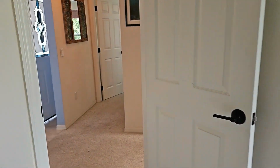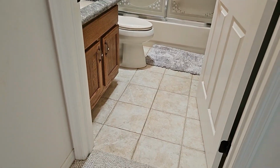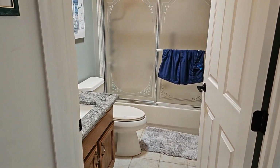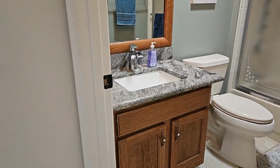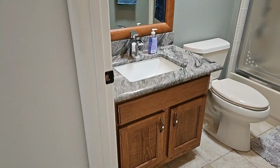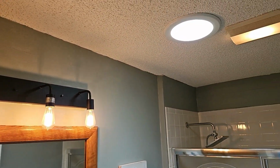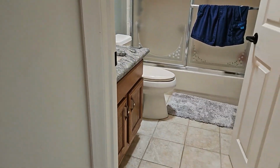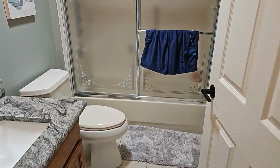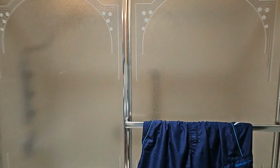Stepping out of this guest bedroom, you do have a guest bathroom. The guest bathroom does have ceramic tile floors. Has granite countertops with 1 sink in it. Does have wood cabinets as well. There is a solar tube in this bathroom to keep this bathroom lit well. It has a tub and shower surround with glass doors.